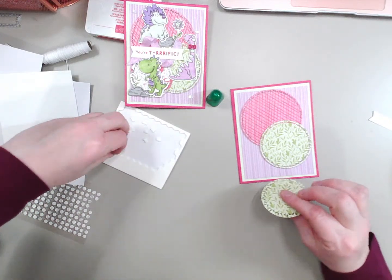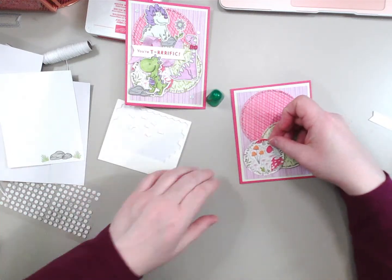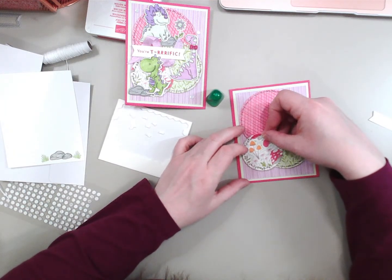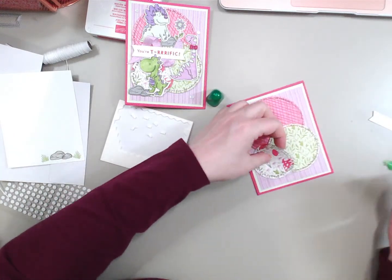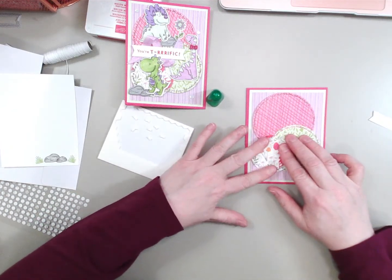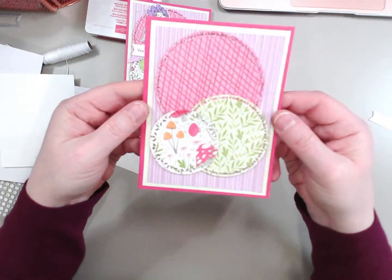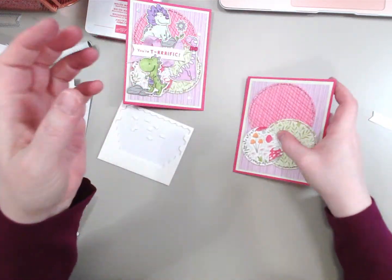All right, I just need one. This little guy is super small. Let's see, how did I have this? I think I had this going up a little bit. Like that. I'm going to do the same thing. I'm going to pick this up and I'm just going to put a little bit of glue behind it. Push it down and kind of hold it for a second. All right, and that's the base of our card. Isn't that pretty? I love how it shows all the DSP, all the different patterns.